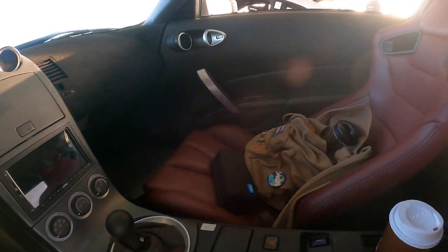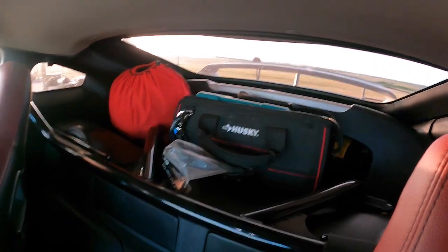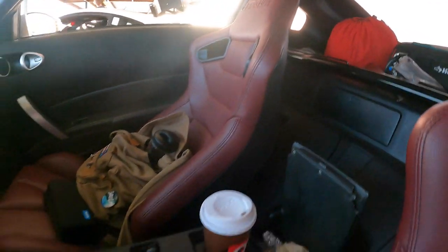If you're wondering what a track day loaded 350Z looks like, it looks like this actually. It's not so bad. Got some stuff in the cubby there behind the seat.